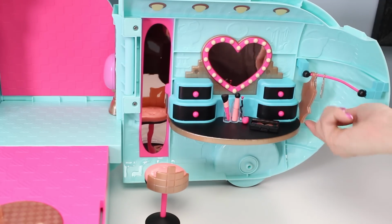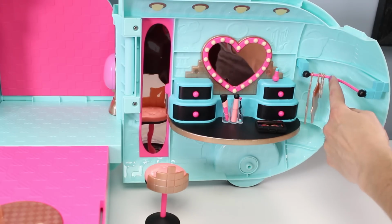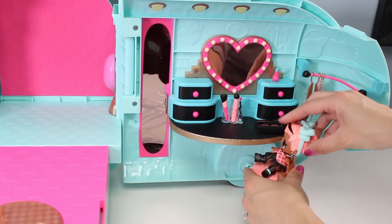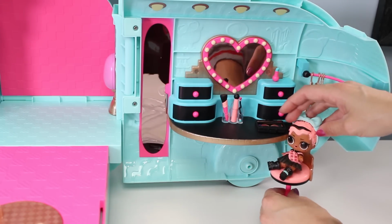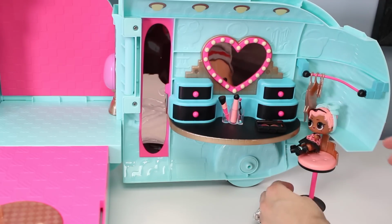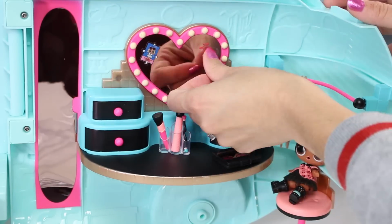I've also gone ahead and dropped my lipstick slash nail polish. I've also gone ahead and added my hangers to this rack. What does she look like sitting at the vanity? She looks short. Oh no, no, no, stop falling. Sit there. No! She's all right. Now I'll just add some stickers to decorate the space.